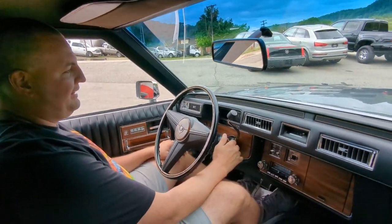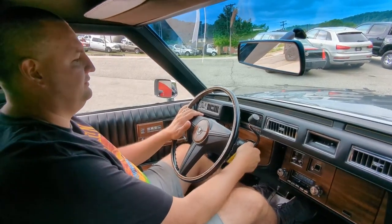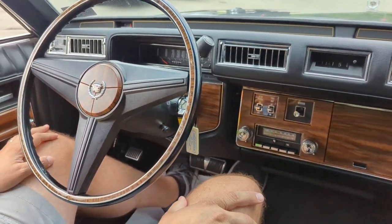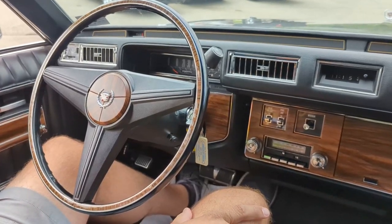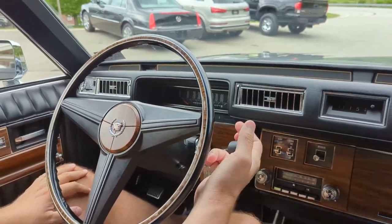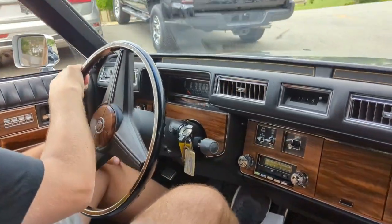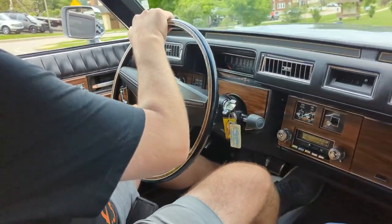Morning, Bring a Trailer. John Seibel, Seibel's Auto Warehouse. We're going to do a drive video on my 76 Cadillac Seville. One of Cadillac's best cars that were never really well known.